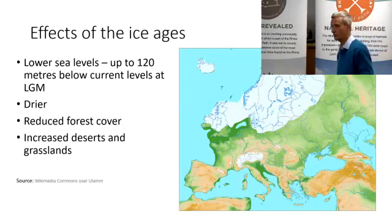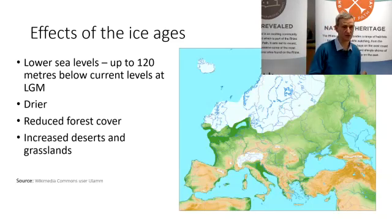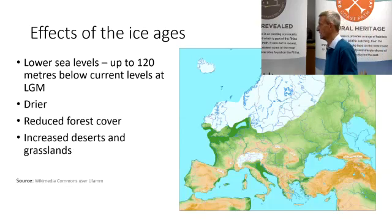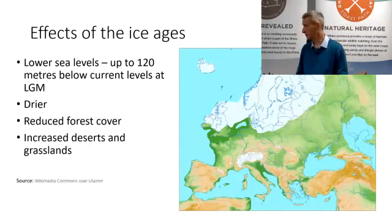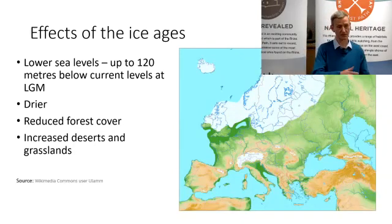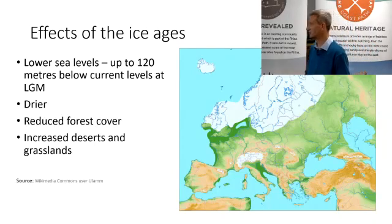Well, because of all this water being locked up in ice caps, the sea level was much lower than it is today. It was 120 meters below what it is today. And of course, it was much drier. So there were far fewer forests, far fewer trees around, but there were lots of deserts and grasslands. This is talking about globally, of course. And these increased grasslands in particular were very important for the woolly mammoth. Next slide.